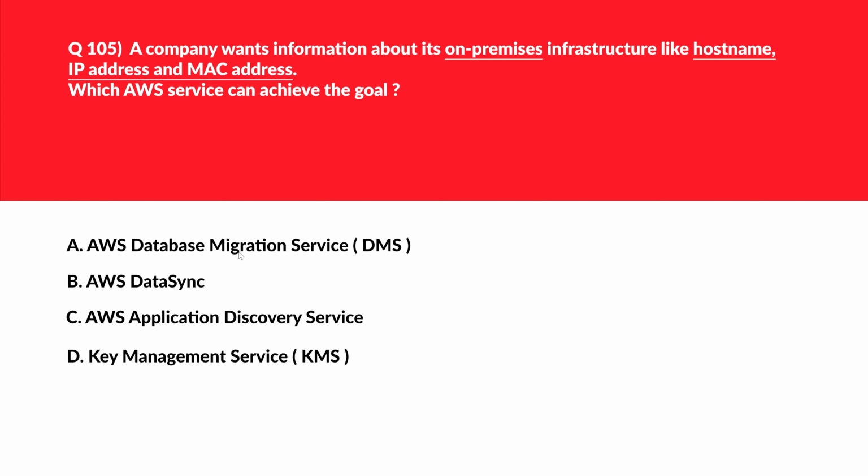Database Migration Service is used for migrating an on-premises database to AWS. As per the question, there is no mention of migration of an on-premise database. Instead, we need information like host name, IP address, and MAC address of the on-premise infrastructure. So this option we don't need because we don't need migration.